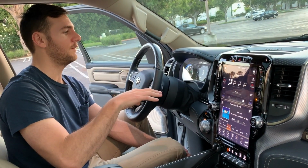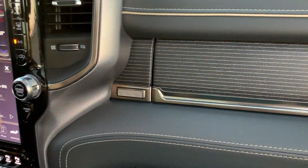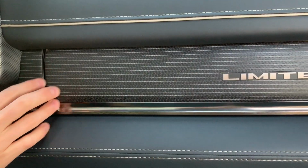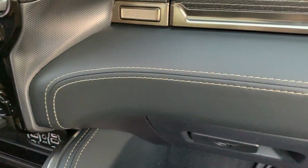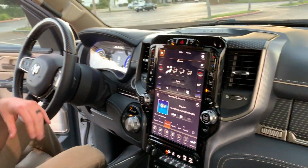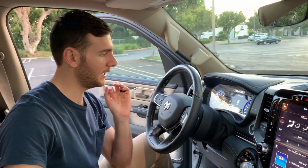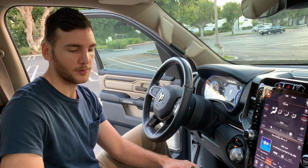You've got more of that pinstripe wood material over on the passenger side, and again, it's feeling very high quality, good feeling stuff. This contrast stitching goes all across the front of the dashboard. This one has a two-speed transfer case, four-wheel high, four-wheel low, and an auto setting, so it automatically decides whether you need two-wheel traction or four-wheel traction.